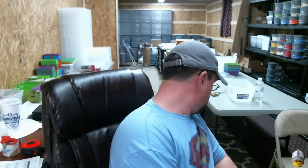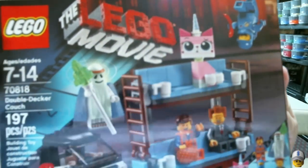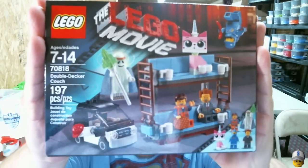So 5 more Rocket Raccoons. And then they had a lot of the new sets there. My son got a couple, and I got one for myself. This is mine for myself. And I'm extremely excited to build this one. I might build this one during the live stream tonight.